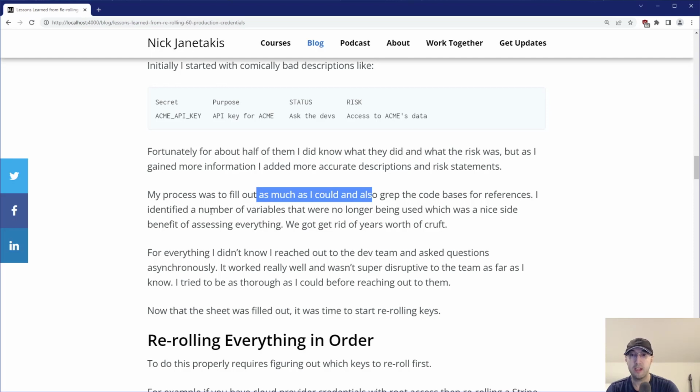So, I identified as many of those as I could. And what was really good about that is I actually found out there were quite a few that were just cruft, like they're sitting there in an env file, but the application isn't using them anymore. So we were able to get rid of them after confirming with the devs that, oh yeah, that key wasn't used since like 8 months ago. And we tracked down the commit of when that code was available.